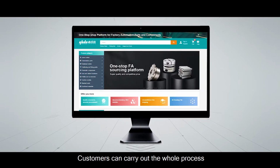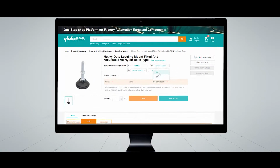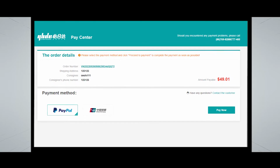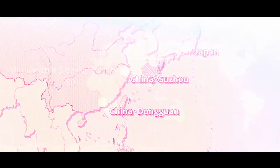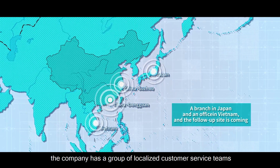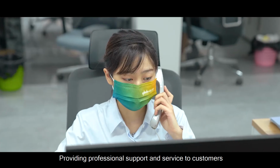Customers can carry out the whole process of production configuration, inquiry, order generation, payment, order tracking, etc. online. At the same time, the company has a group of localized customer service teams, providing professional support and service to customers.